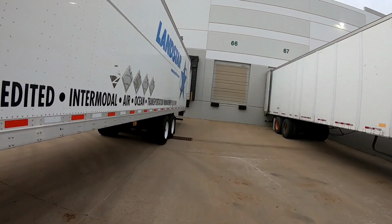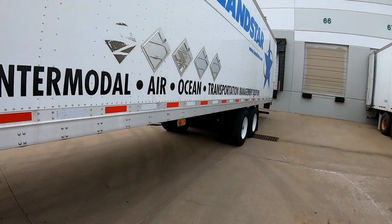We got our bills, and I've shut the doors, slid the tandems forward already. It's 21,416 pounds, floated all the way to the back. He had to actually seal it. So, yeah, that sucks, but whatever. Got it sealed. Didn't get to show you guys the inside of it. But let's get on the road.